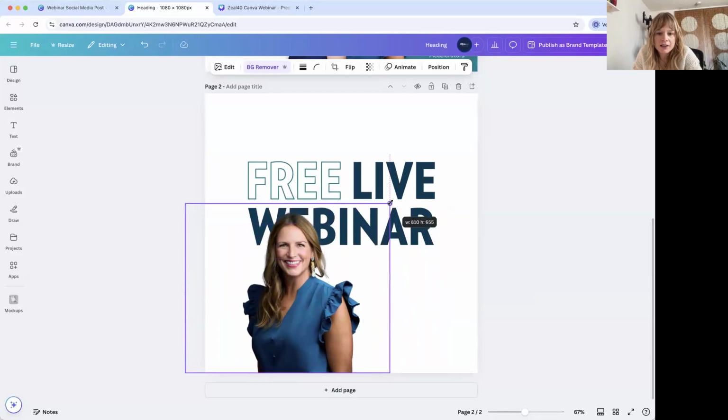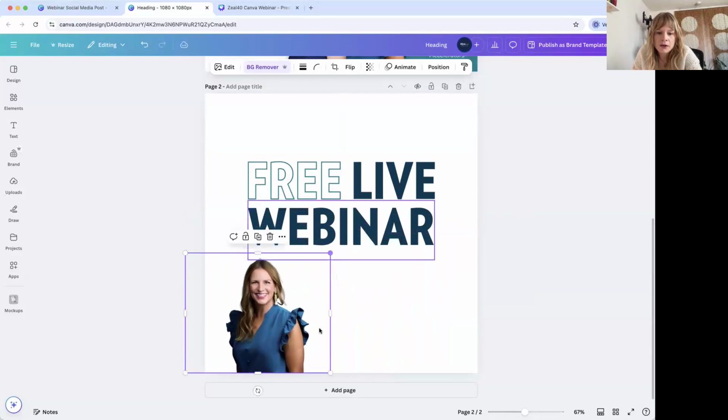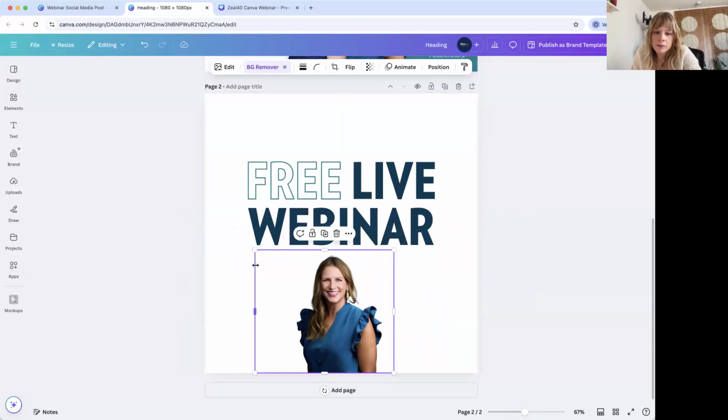I'm going to resize that so it's a little bit smaller. And you can either just drag to resize, or if you want to resize the container itself, you can hold Shift and resize, and that'll adjust the container and not the image within. Okay.